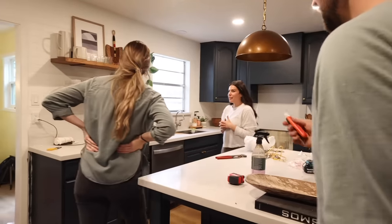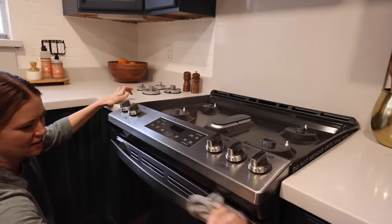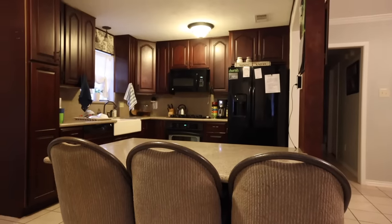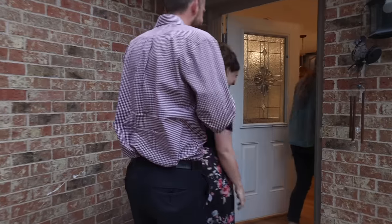So after a month of hard work, we were finally ready to reveal this brand new kitchen to our friends. Here's the before, in case you forgot what it was like living here. Actually, I feel like I have forgotten. Yes. We've made some minor upgrades. Just some minor ones, so.